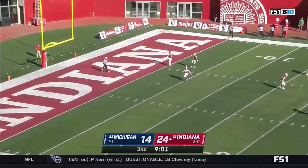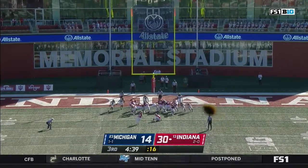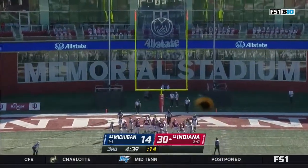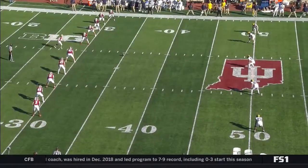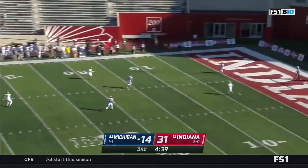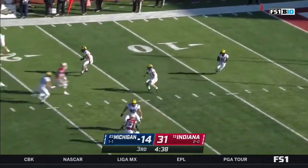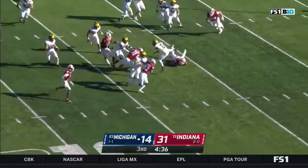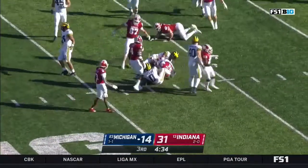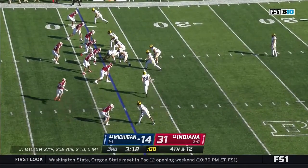Another touchback for Jake Moody. Recruited, despite being as big of an offensive lineman as you're ever going to find. They recruited him. I mentioned that, how much they trust Michael Penix and how much he makes everybody around him better. Giles Jackson out of the end zone, and good special teams coverage from the Hoosiers, keeping him shy of the 20. And Bell's going to catch it and run it in for 6.